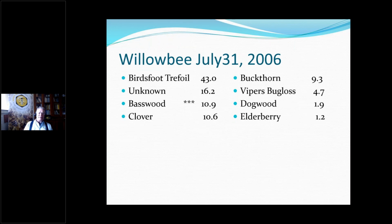I threw in a couple here just to make a few points. Here we can see Basswood at 10.9% of the pollen represented. Because there's so little pollen that comes from Basswood, anything over 10% Basswood pollen can be considered unifloral Basswood honey. It has that strong mint flavor to it, very characteristic of both Basswood and Linden. And in this case, really that Basswood should be at the top if we're looking at where the nectar came from.